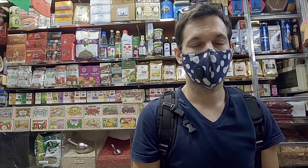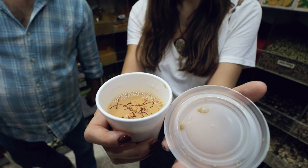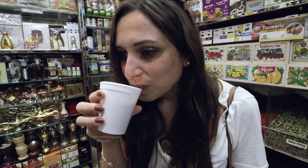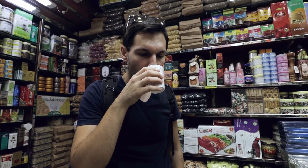It's interesting to see how tea culture changes from country to country. This is Arabic tea with milk, they call it karak tea. Oh, it smells so good, I love it. Okay, it's milky, it's sweet, and it smells so good. Is there any caffeine in this? No, just plain. It can't wake me up.